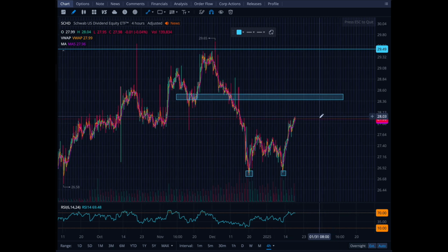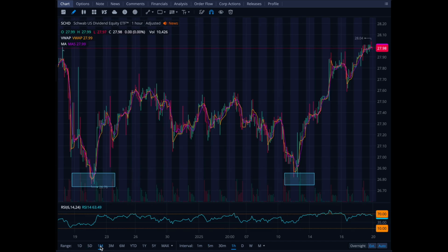Now, I could be wrong. This could retest highs all the way up to 29. But to get to 29, I need another 3 to 4% move. We're going to need a big market move there. Maybe Trump moving into the office next week will be that catalyst. I'm not sure, I can't predict it. So I'm going to take some off the table.